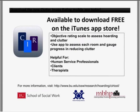For those of you who happen to have an iPhone or a tablet, you can actually download the CIR. It's a free app that we developed that you can put right on your phone, and it includes the living room, the kitchen, and the bedroom pictures as well. In other words, you can actually put the ratings right into it and email it to your file, or to somebody else if needed.